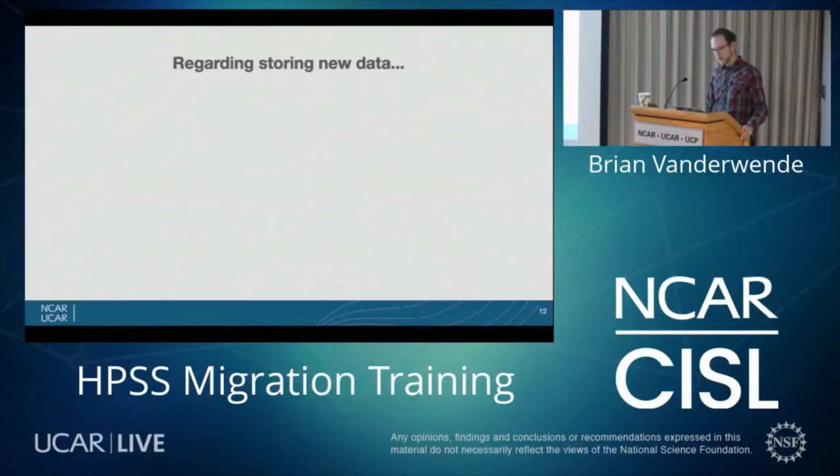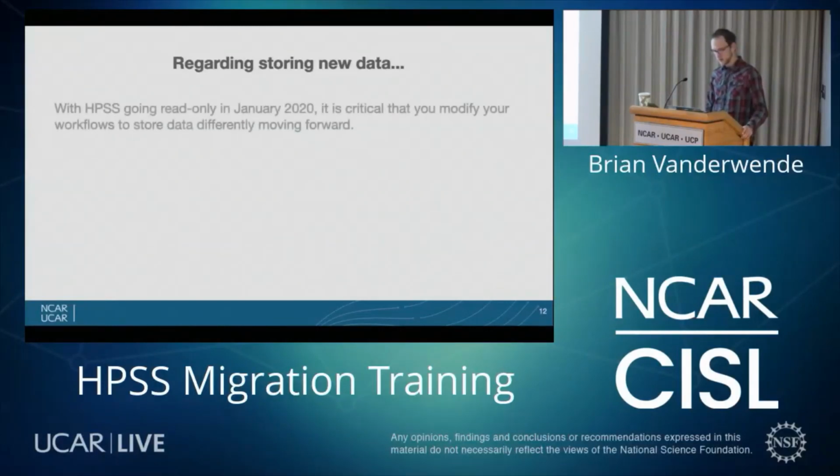One last word regarding storing new data. There are still some users who have workflows that are writing data to tape. We understand those workflows have been developed over a long time and can be hard to change. But again, tape is going read-only in January of 2020, which is certainly not that far away. So it's critical that you modify your workflows to store the data differently, starting now, really.